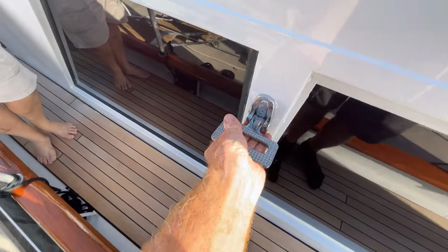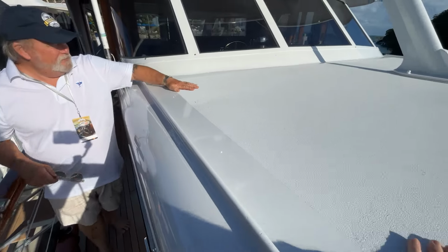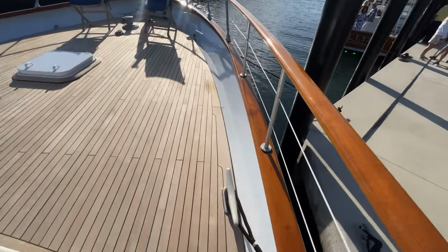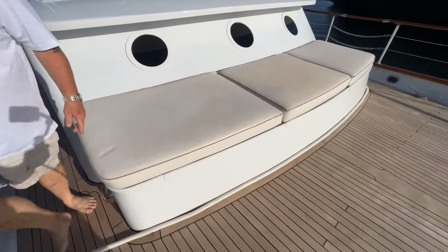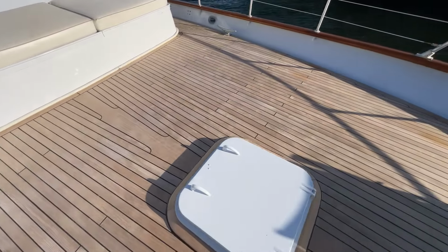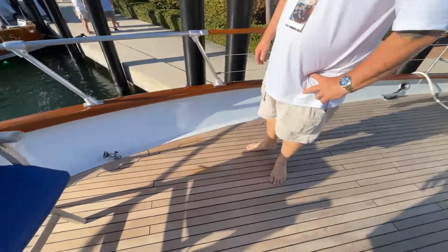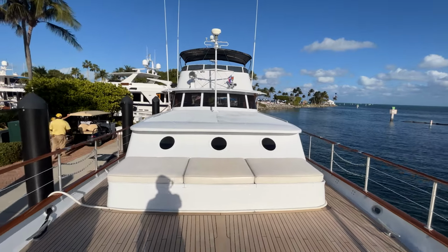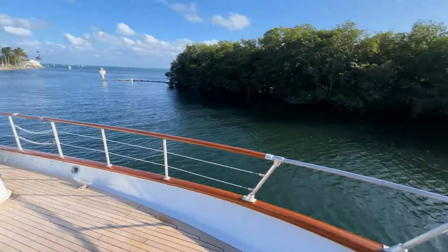Very cool touches. Did it come with non-skid on the top up here? It did, but we redid it. Okay. These are the original cushions, or old cushions. They may not have been original to the boat, but they've been with this boat forever. Wow. And the teak work on this is just incredible. Expansive foredeck. Yes, I mean, it really is. It's just spectacular. The paintwork we did, the deckhouse, the mast, the bimini top is new.